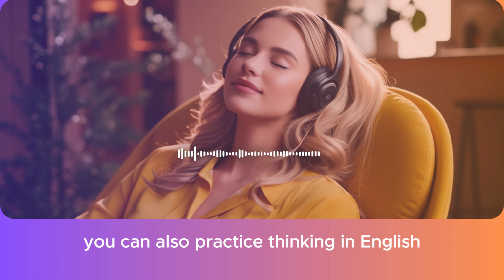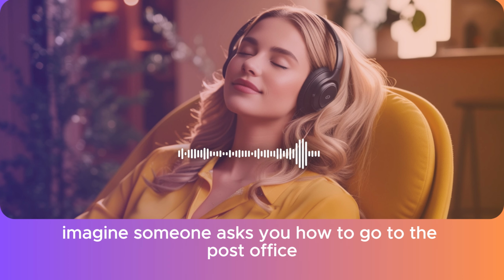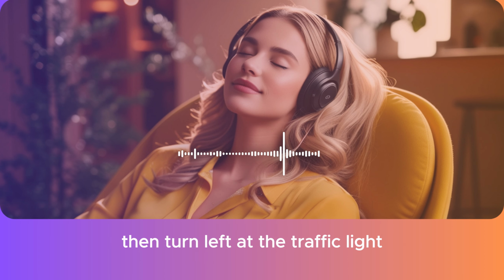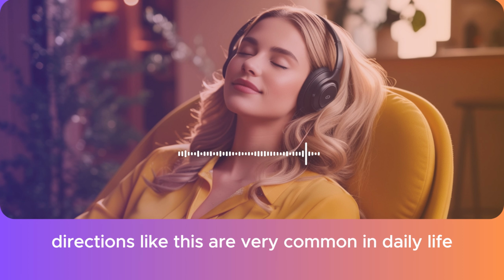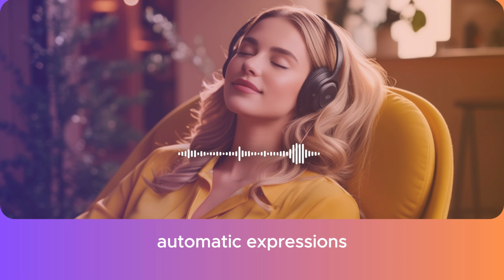You can also practice thinking in English when giving directions. Imagine someone asks you how to go to the post office. You might say, "Go straight for 2 blocks, then turn left at the traffic light. The post office is next to the bank." Directions like this are very common in daily life, and practicing them helps you build useful, automatic expressions.